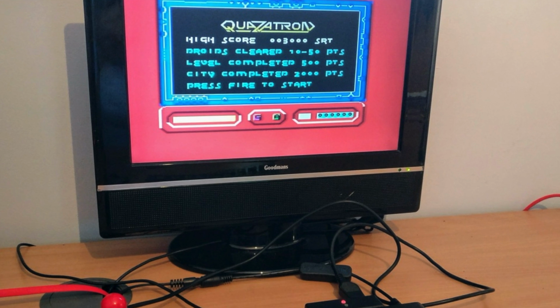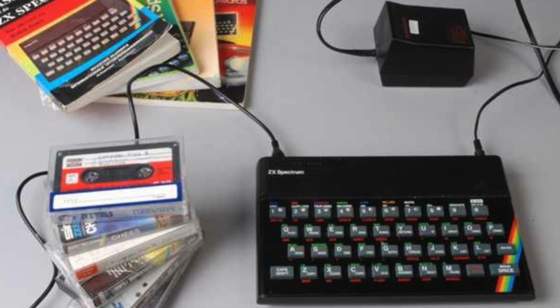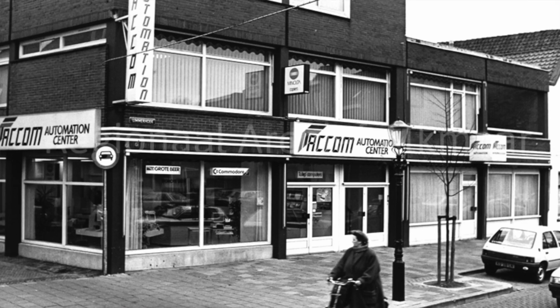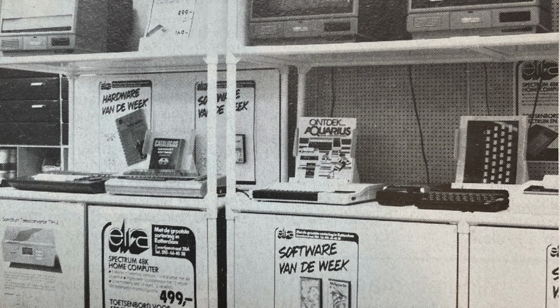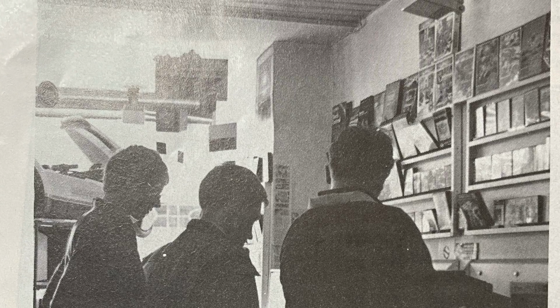On to the Spectrum. It was a very well known and loved machine in the Netherlands, but mostly in its early years. From the 16K model on, it was available here in specialized computer shops, but it also became available in large department stores and electronic shops as well. The machine, however, was never on the top shelf and mostly stuck in a corner somewhere, except for its first couple of years. When you found it in stores where computers were displayed for anyone to use, Spectrums were often disconnected or not switched on at all.